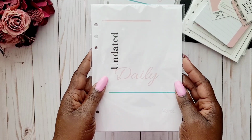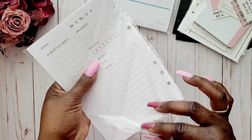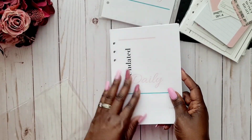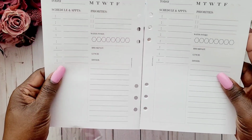All right, and then I also did get the Undated daily sheets, because I am getting into these daily pages. I have seen a lot of planner babes out here rocking the daily sheets, and I'm like, okay. So I did want to get this and try this out and see how I like it.